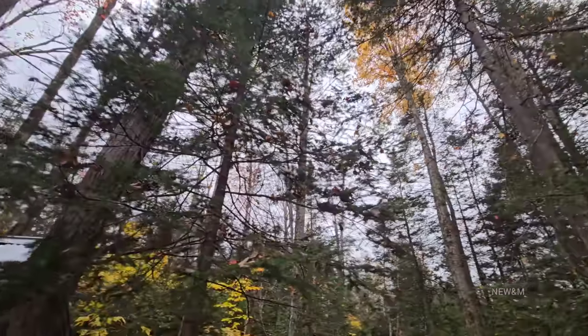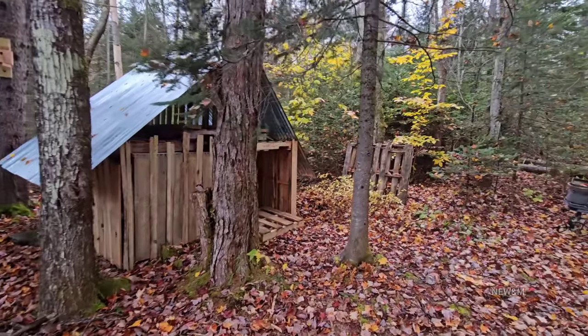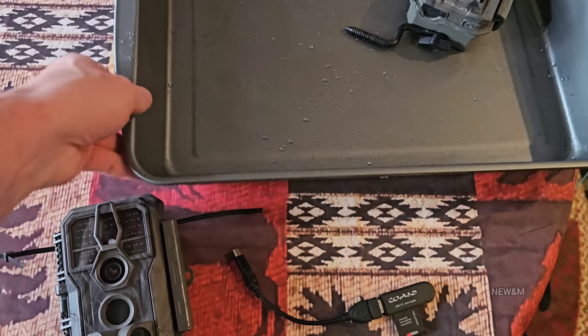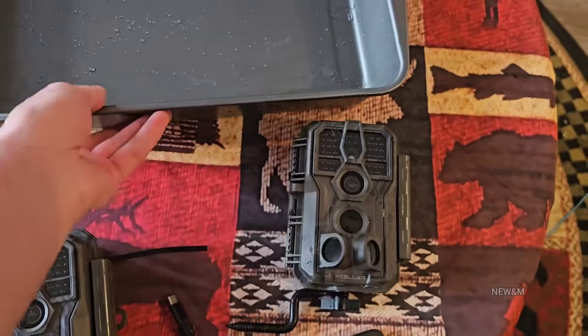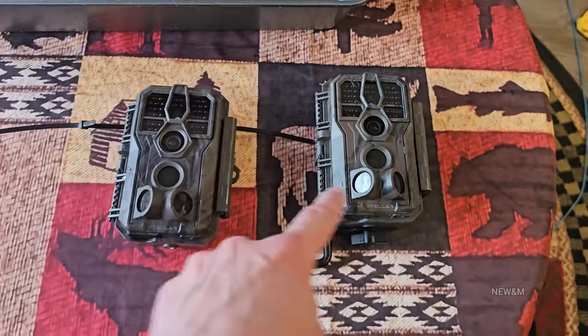Trees are bald now. It's getting ready for winter. Got a few chances of snow in the forecast. So all the time, once I get the trail camera in, whether we were filming animals in the woods with food we put out, or just have it on the trails to see what happens. These also do awesome time lapses.